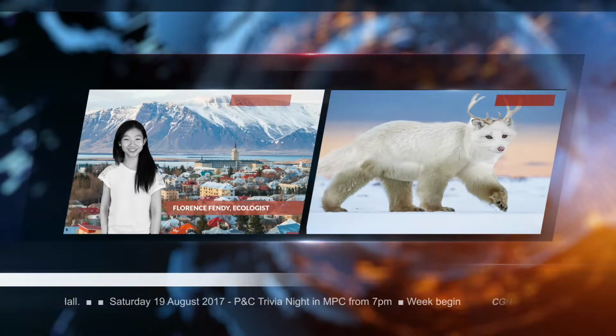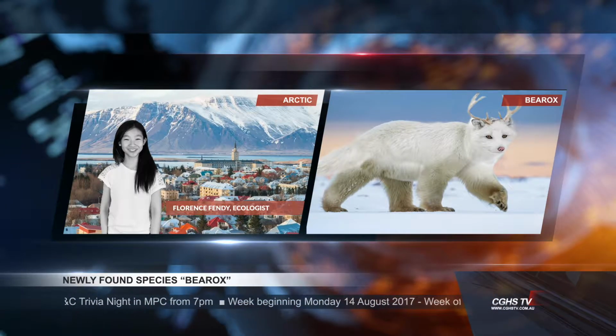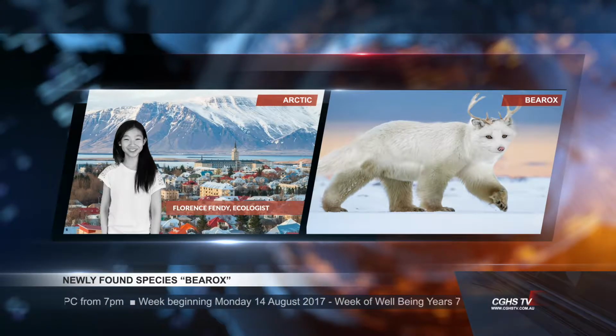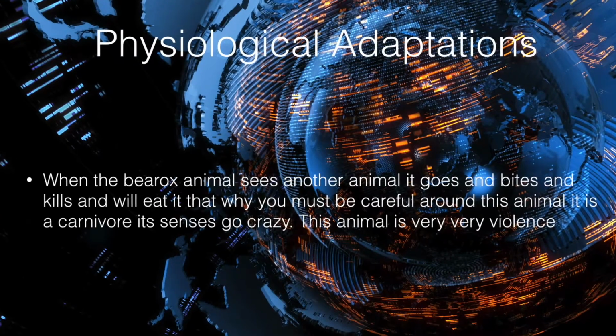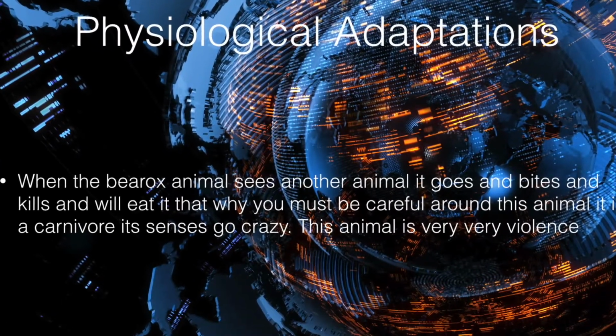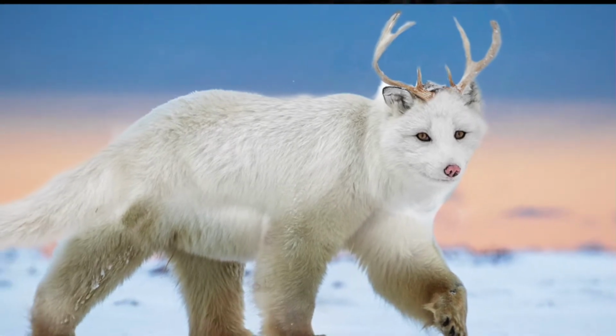The Berox has physiological adaptations like when this animal sees another animal, it goes crazy and bites and kills it and will eat it. Thus, you must be careful around this animal. It is a carnivore. Its senses go crazy. It's also very violent.